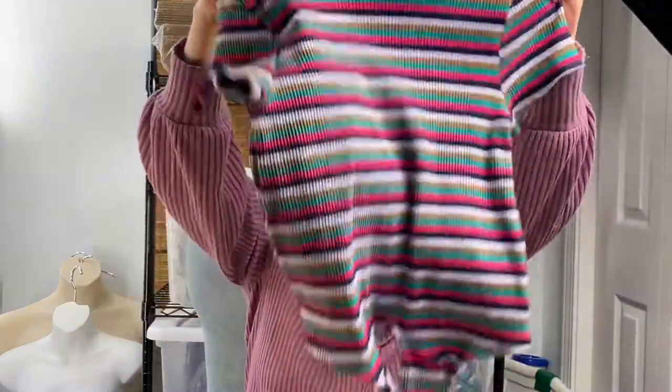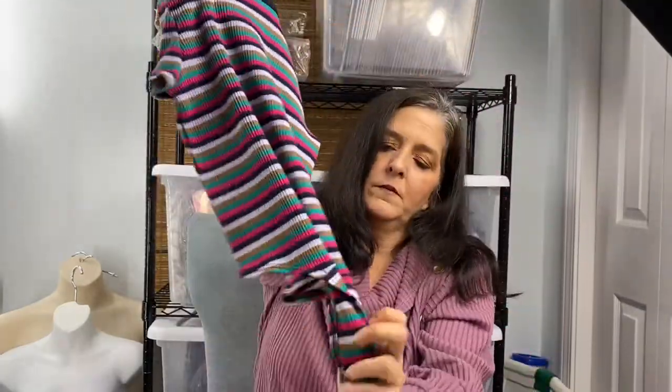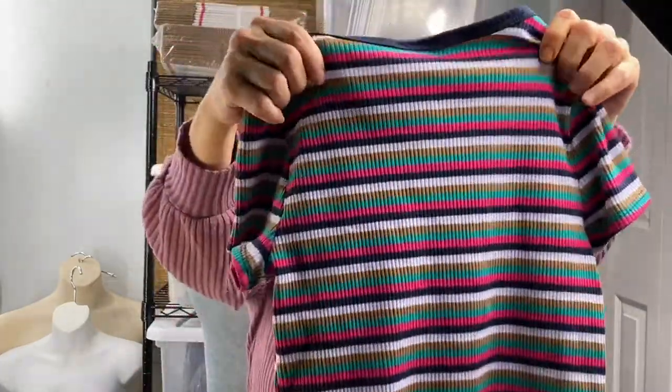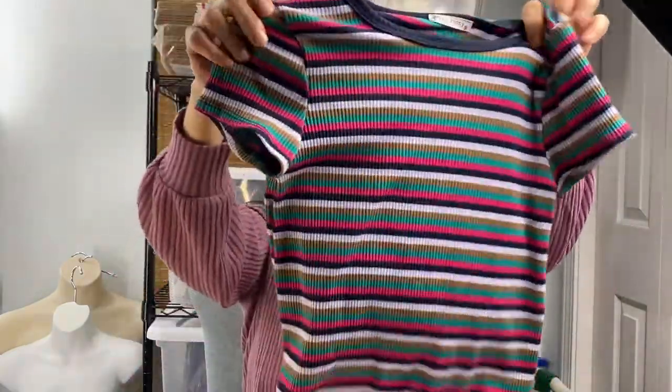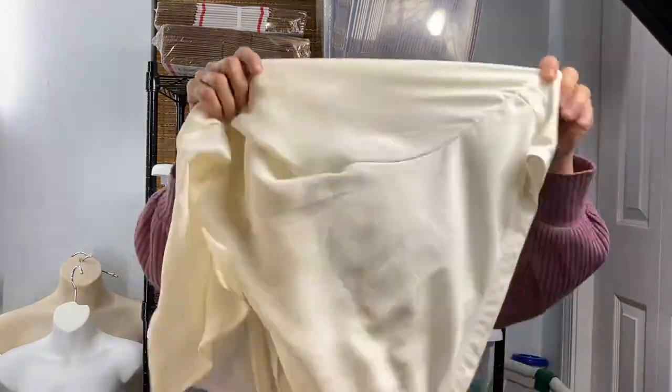Then we got this pink peony. Little cropped tie bottom shirt. This has got to be either a kid. Okay, it's a size small. That might be a kid small. I have to look at that closer. I don't know.